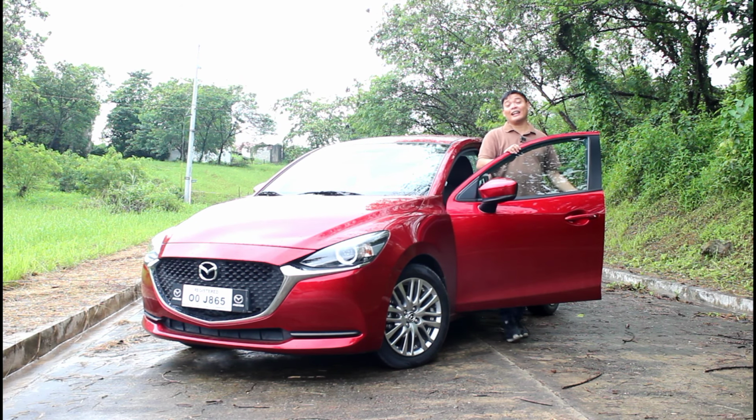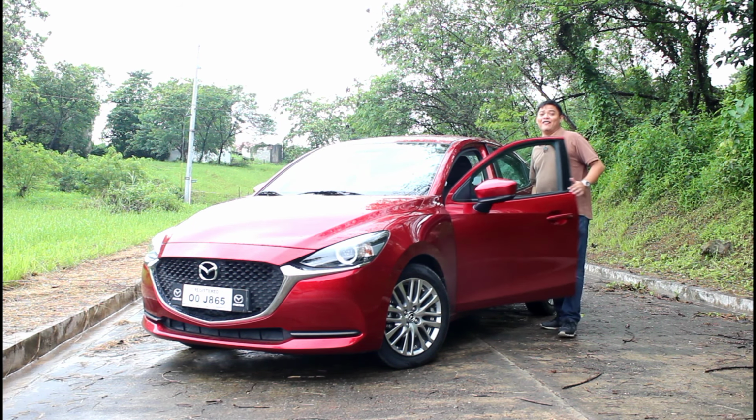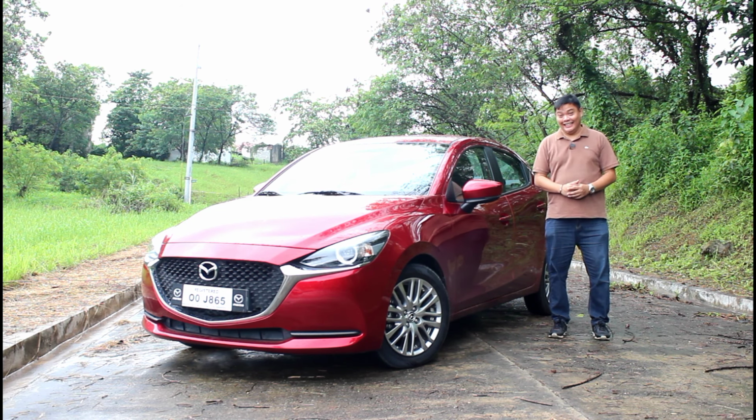Today, we take a closer look at a subcompact that does appeal to the avid driver, the Mazda 2 Elite.